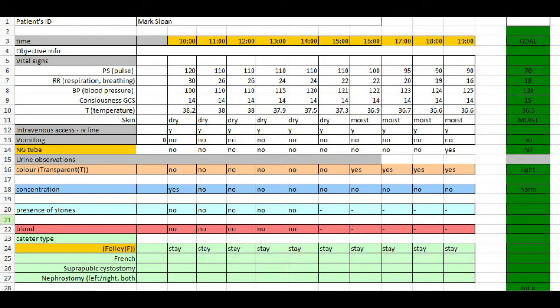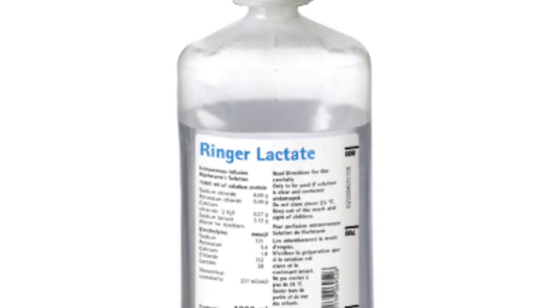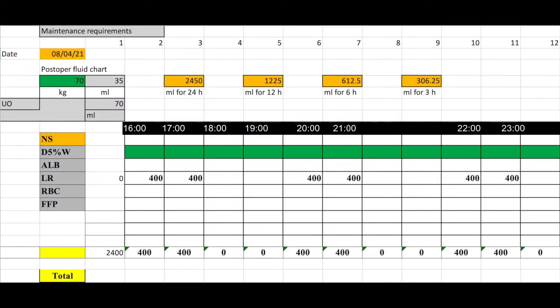The consciousness is 14. The temperature of the patient is high in the beginning of the treatment but begins to decrease during the treatment process. The skin of the patient is dry from 10 a.m. to 3 p.m. but begins to become moist because we have given the fluid treatment to the patient. Since there was no activity of the GIT, we kept the patient NPO, and to maintain the fluid balance, we administered 2400 ml of Ringer's solution.